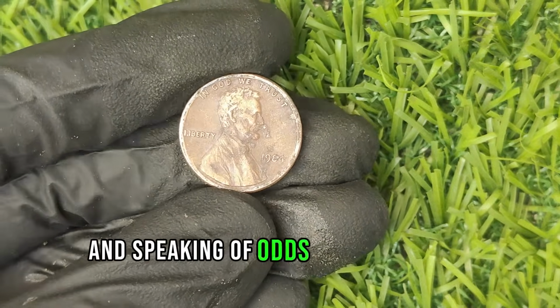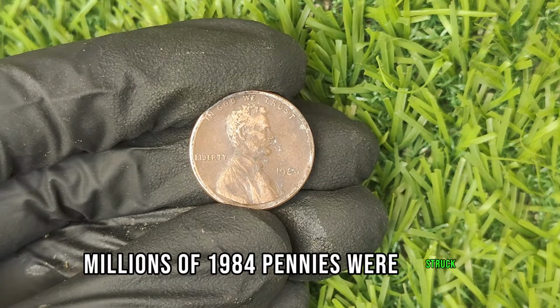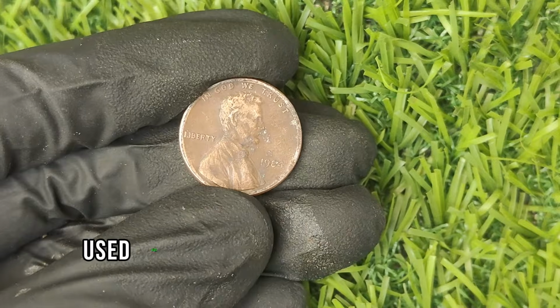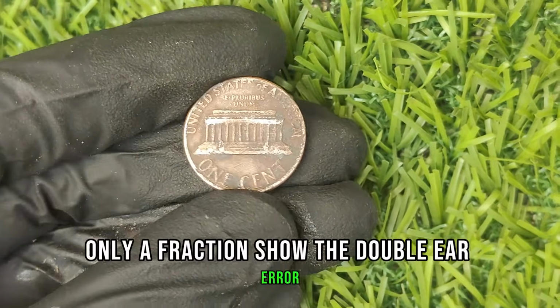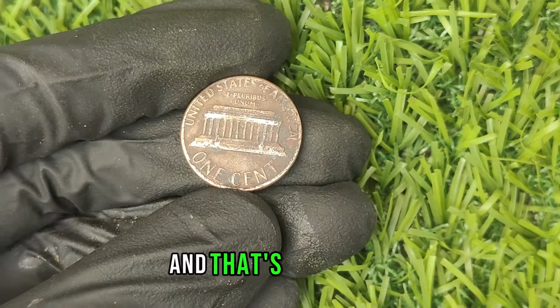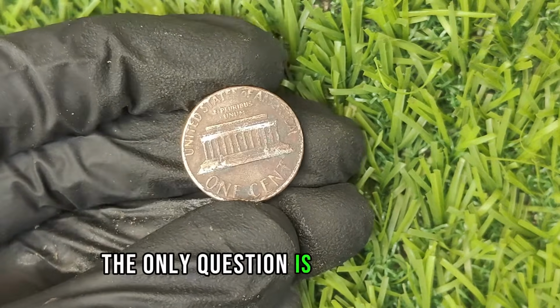And speaking of odds, here's a little perspective. Millions of 1984 pennies were struck. Most ended up in circulation, tossed in pockets, used for candy, or dropped under car seats. Out of all those millions, only a fraction show the double-ear error. The odds of finding one are tiny, but not impossible. And that's the thrill, because someone will find the next one. The only question is, will it be you?